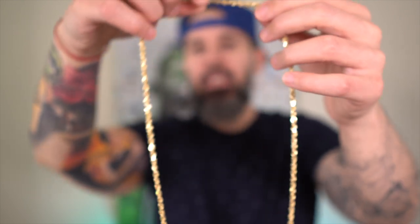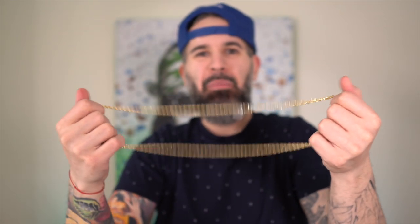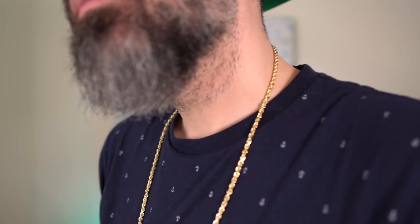Great craftsmanship, solid, sturdy, doesn't feel flimsy. You can pull this apart, as you can see. If I break it, I buy it. And I can actually put this over my head with the hat. That's how big this is. For me, this is too long, but I'm also a short dude. So if you have a long torso, this might be perfect for you. You can put a pendant on this, you know what I'm saying? That will probably hang down low. But for some people, this might work. I'll show you the close up.